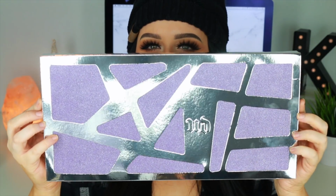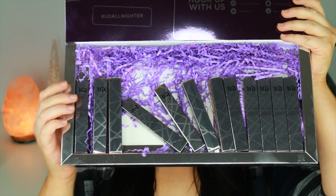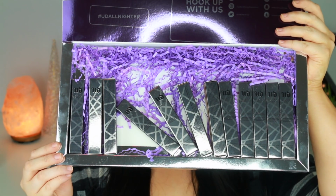So they sent me all of their new shades and this cute little package right here. This is actually adorable. I've already pulled a couple of them out, but this is all of them. It came with 14 shades, which is actually better than some foundation releases. So I think that's pretty good.